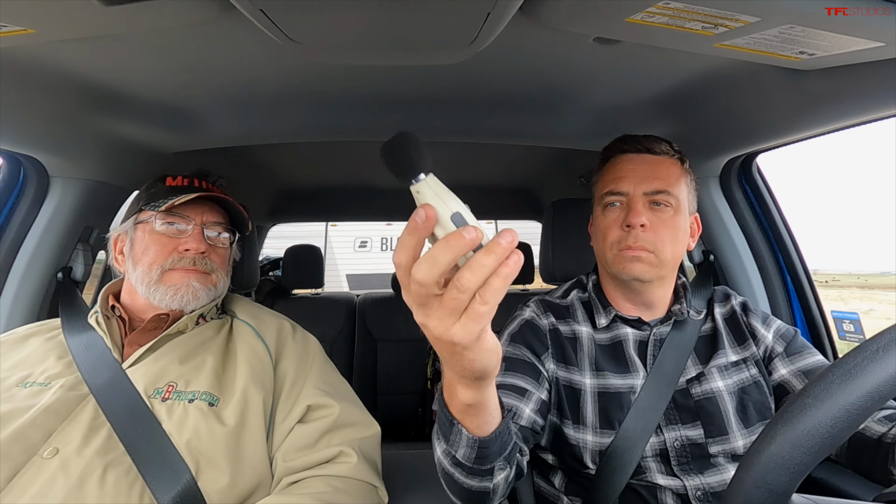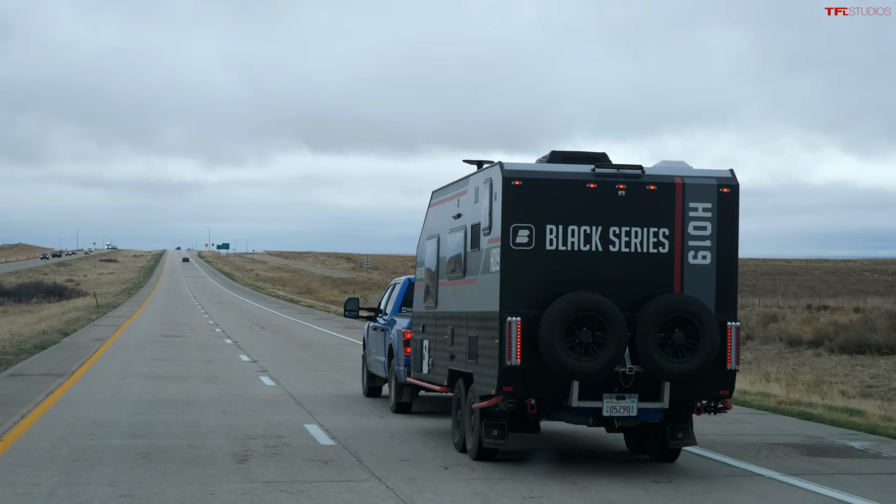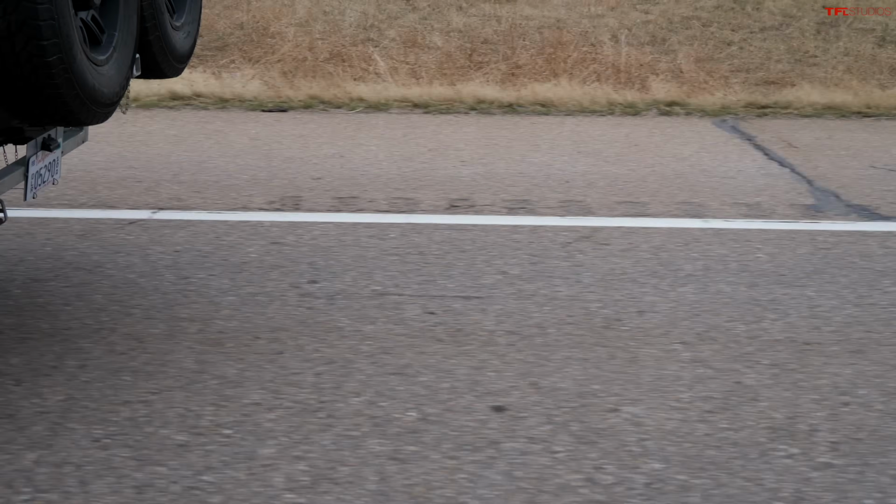Well, that's very good. It was about 69 decibels. And it just downshifted on this uphill slide. So I gotta say, first of all, power is great. I do feel a little bit of movement from the trailer. And this trailer is mostly empty.